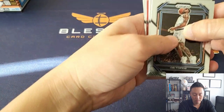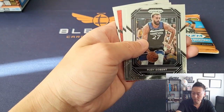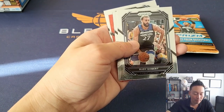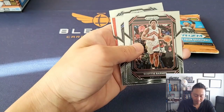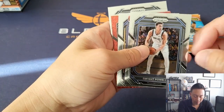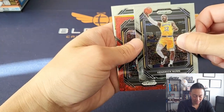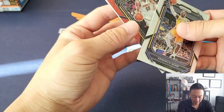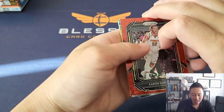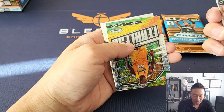Okay, this is Obi Toppin. Oh man, this pile is about to fall, so I'm just gonna move it here. This is Rudy Gobert, Scottie Barnes, Dwight. Kendrick Nunn. Whatever happened to Kendrick Nunn? And this is Aaron Gordon. Oh man, how I do not like this guy, but I respect him. He played well, especially last game.